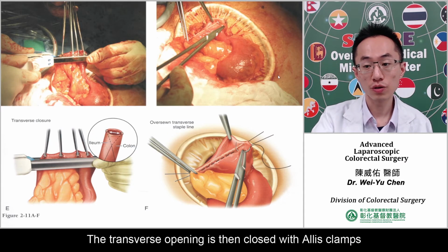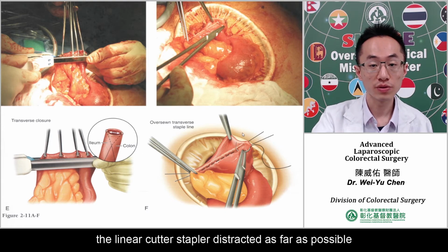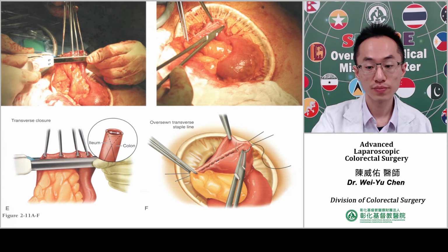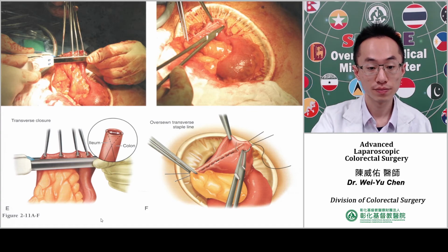The common opening is then closed with Allis clamps, and the 75 mm linear cutter stapler is placed across the opening with the staple lines of the linear cutter stapler distracted as far as possible to create a triangular anastomosis. The transverse staple line is oversewn with an inverting Lembert absorbable suture to invert the staple line.